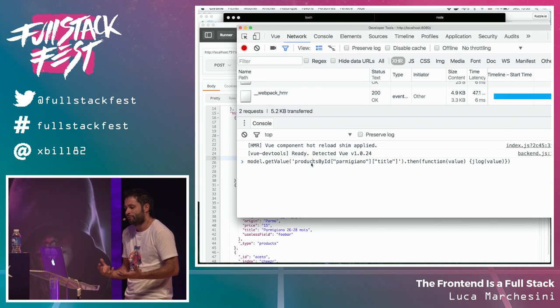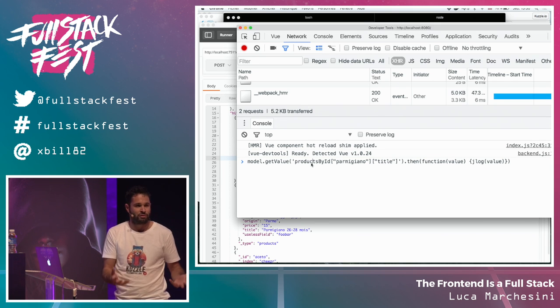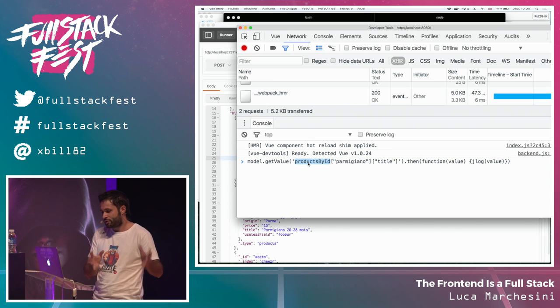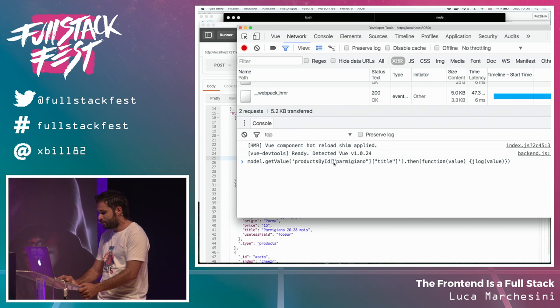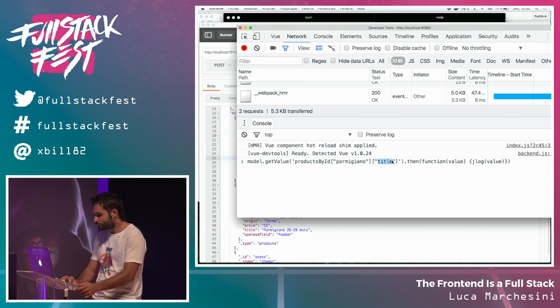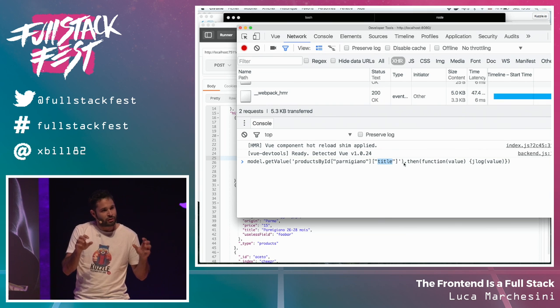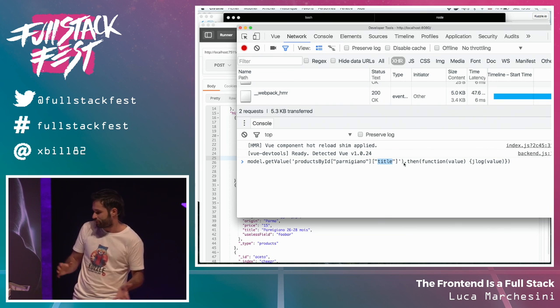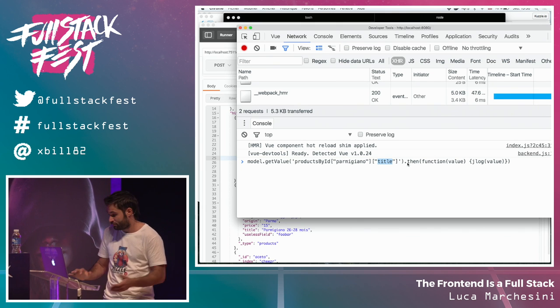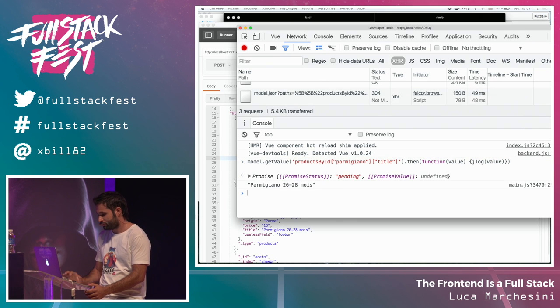The nice thing about Falcor queries is they are really similar to the JSON syntax. So I have this set, which is products by ID. And this is the ID of the Parmesan cheese that I want to see. And this is the title, OK? And then get value returns a promise. The real type is actually an observable, but it really behaves like a promise. So I said, then, when the data is available, I want to show it. So here's the data.